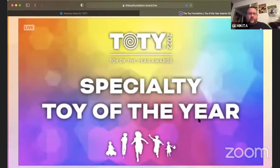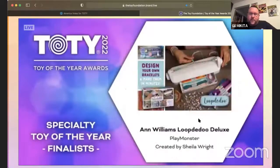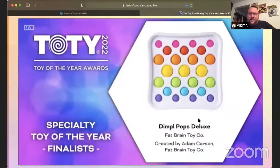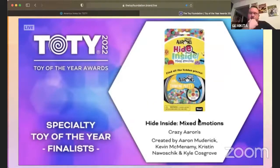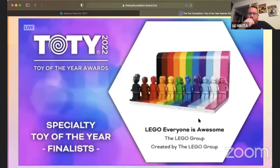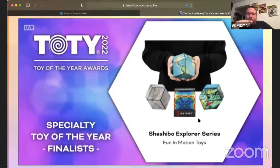The finalists for Specialty Toy of the Year are American Girl 35th Anniversary Collection by Mattel, Ann Williams Loop-De-Doo Deluxe by Play Monster, Dimple Pops Deluxe by Fat Brain Toy Co., Inside Out by Crazy Errands, Lego Everyone is Awesome by the Lego Group, Shoshino Explorer Series by Fun and Motion Toys, and Snap Circuits Discover Coding by Elenco.